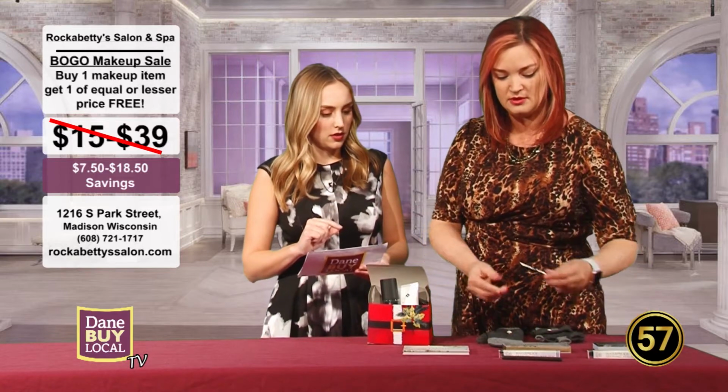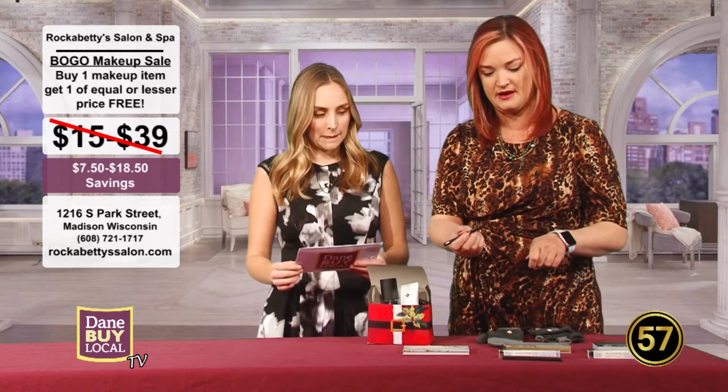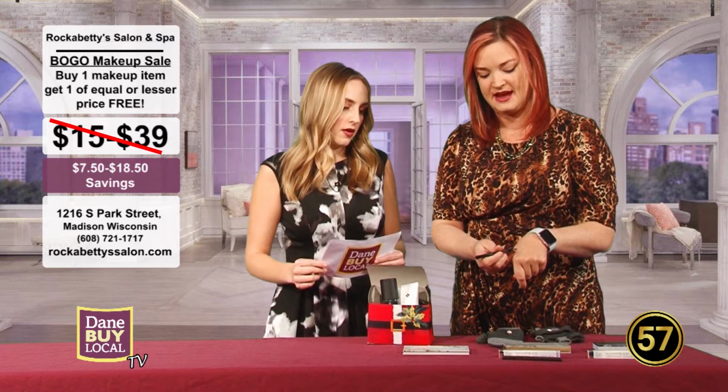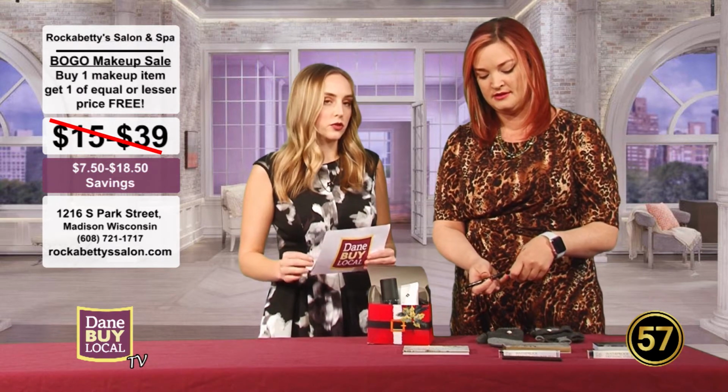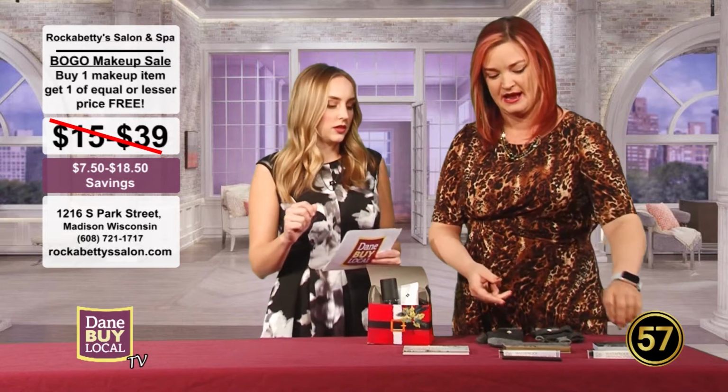We've got these really cool eyeliners. They are waterproof. They come in black and brown, and they have this really skinny little awesome, almost like a little marker. I love those. Much easier to use. Easy to put on. Everybody can do it.